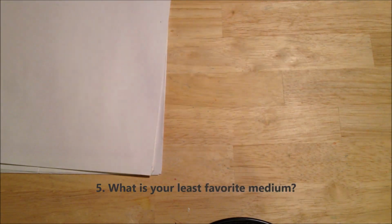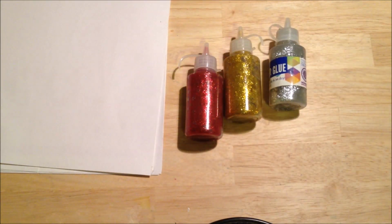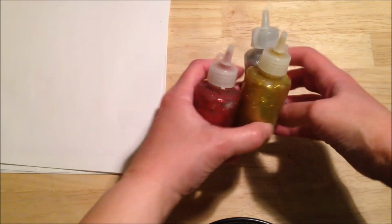Next question is, what are your least favorite mediums? Well, for one thing, it would be these. I love the final result of shine and glitter on my pages, but they're a pain to work with because they're so messy. I forget, and then I end up with a huge thumbprint on something I just decorated.